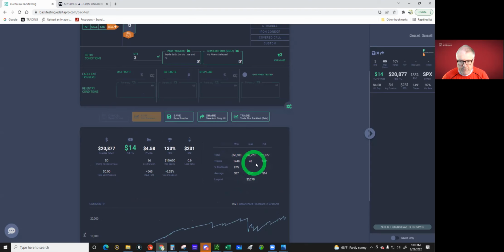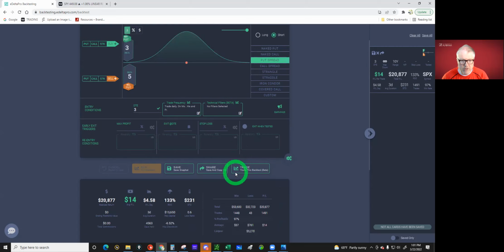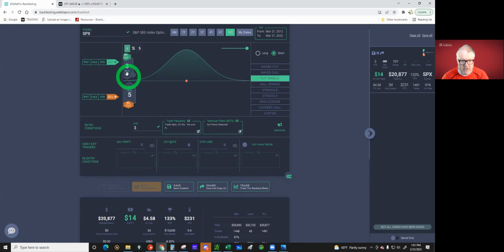We had 1,491 trades. I'm trying to think, does that sound right? Over 10 years, 1,448 were profitable, 43 losers. So we had a 97% probability of success. The cool thing about that is it lines up with the probabilities in the trade. We would anticipate that about 95% of these would be profitable.